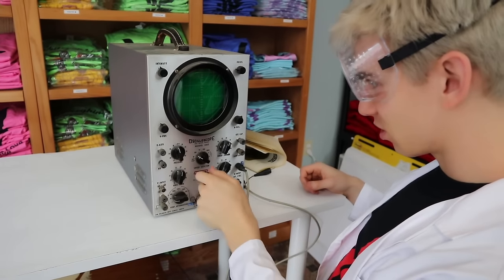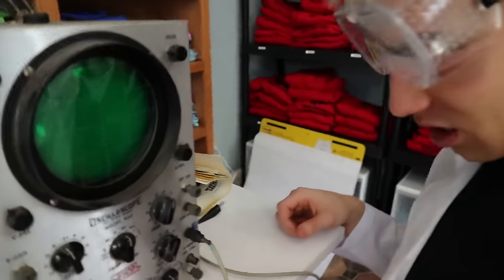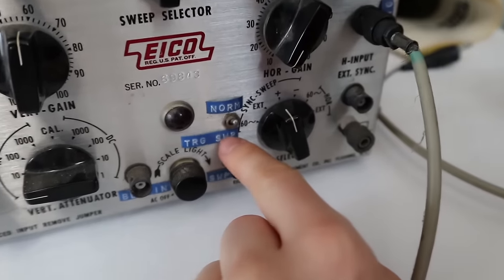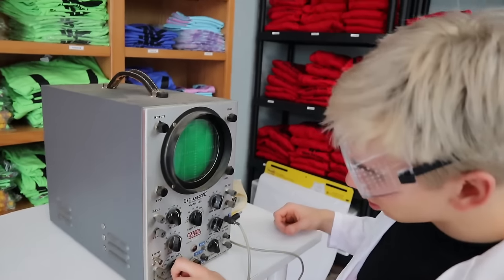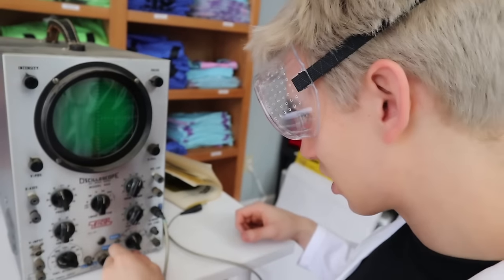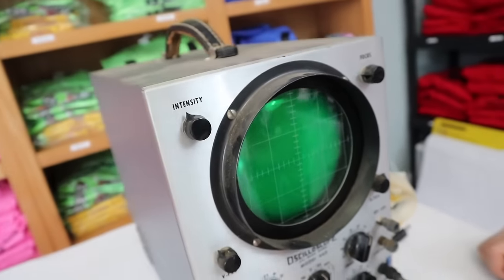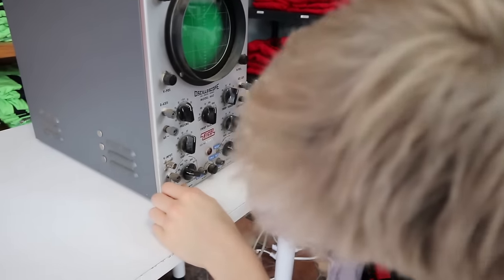I don't see anything, Grace. Do we start messing with the switches? I don't know, you should be careful. Should I flip this switch down? What's it say? I don't know. Norm and trig swipe, maybe? Nothing. What's going on? How do we turn it on? I don't know, why is this thing not working? I really wanna know what this is. I know, what does this thing do? I don't see anything, Grace. Nothing seems to be working.